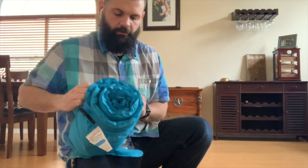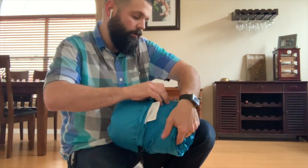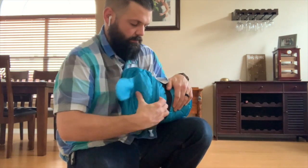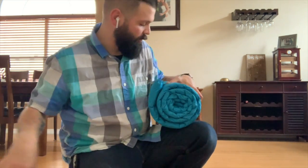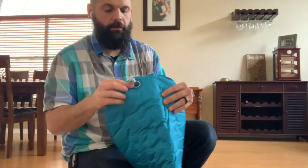Pull this out here. I did go with blue on everything, but they make multiple colors of this stuff. So if you are not a fan of blue, by no means do you have to stay with blue. So take the little wrap off here.